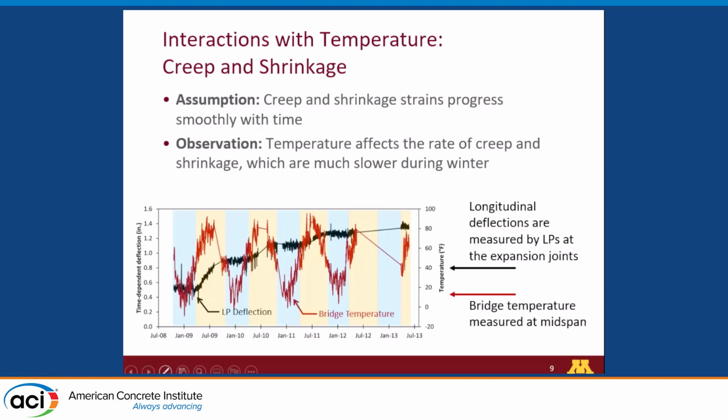This is only plotted for a couple of years just so we can see it. It's a little bit easier to see. In winters, creep and shrinkage practically stop, and then they accelerate and sort of catch back up in the summer. So you get this sort of stair-steppy behavior. It's very pronounced in the first couple of years, which is why I've only plotted the first couple of years, because obviously creep and shrinkage are going to slow down after that, so it's a little bit harder to see. The red line is the bridge temperature, so that can maybe give you a little pointer. Low temperature means the creep and shrinkage basically stop, and high temperature sort of accelerates it back up.